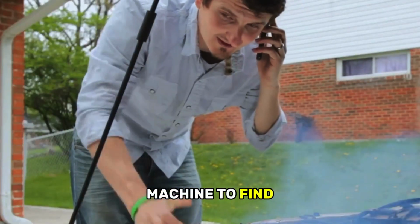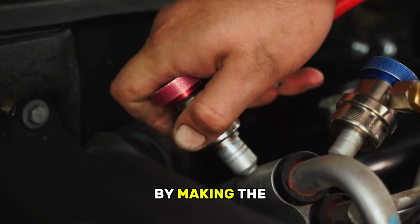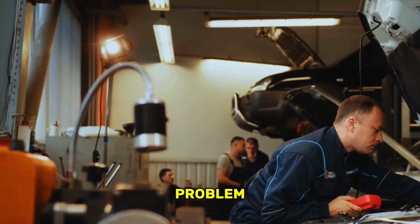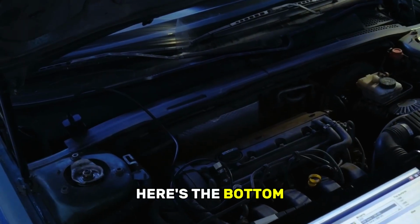Use a smoke machine to find leaks in the exhaust or intake. Vacuum leaks can also cause false codes by making the engine run lean. Check fuel trims and look for hidden leaks before condemning the converter. The right tools reveal the real problem. Don't guess. Test.